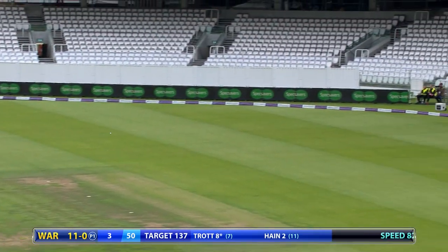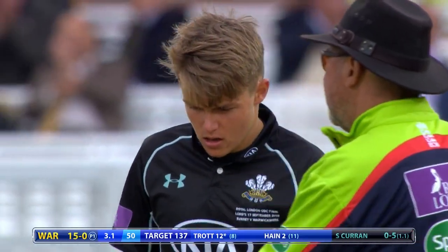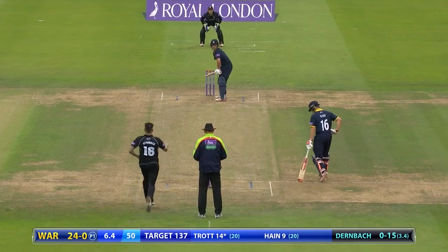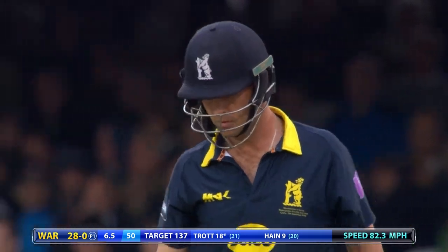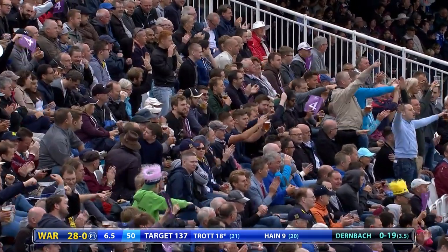It's not the length to bowl. I don't think he meant to bowl that either. It was just dragged down, wasn't it? Can't bowl there to anyone, especially Jonathan Trott. Couldn't believe his luck, could he? At the end, he pounced on it.